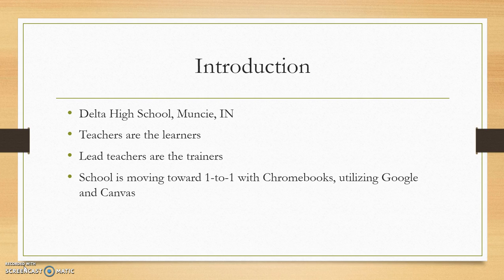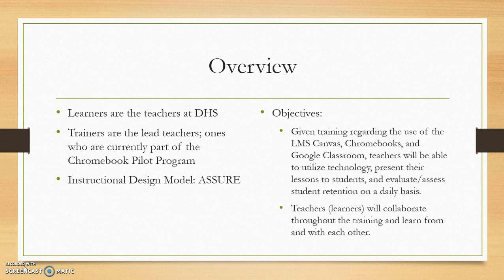I am an administrator at Delta High School in Muncie, Indiana. For this project, the teachers are the learners, and our lead teachers are the trainers. Our school is moving one-to-one, hopefully with Chromebooks, utilizing Google and Canvas.